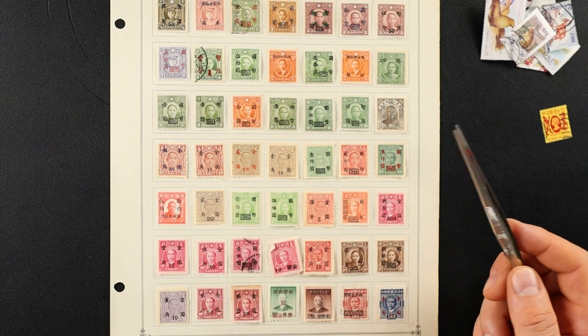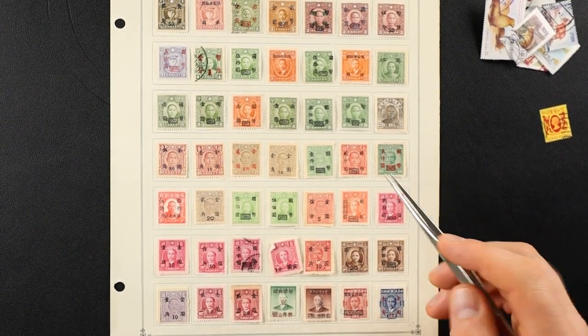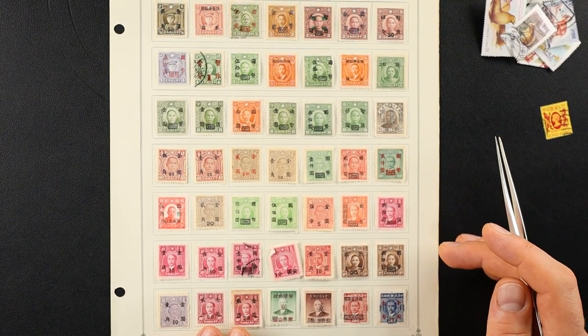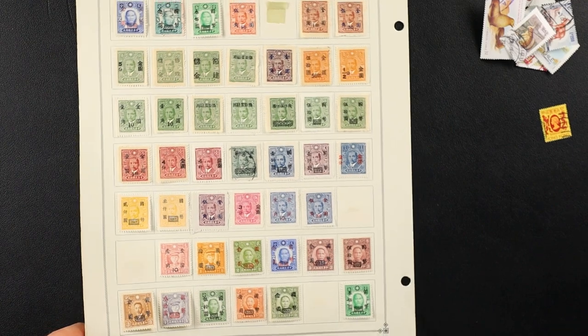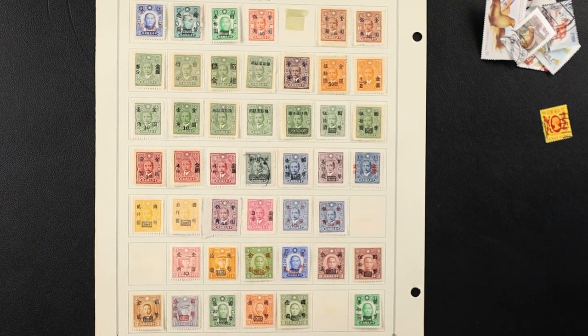I really don't think any of these have high cat. I don't know for sure, but no, they're just not quite that old. 45 to 47. That is a beautiful page. Wow. Somebody cared. And look at that. Holy crap. Nice. This is a nice page, bro.